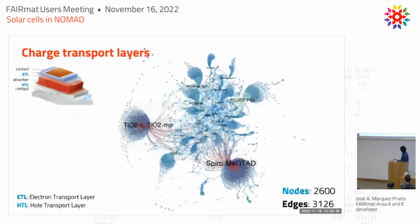So what I did was an API call to NOMAD, to the Perovskite database, and I extracted all the charge transport layers that have been used in the Perovskite database to check which combinations have been used there. And it looks like this graph here, which is the only way I can show you all of these possible combinations. I was even surprised by how much it has been tested.